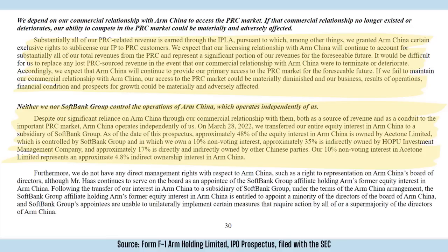The ARM prospectus didn't exactly inspire confidence in this regard, admitting that ARM China is this independent operation and is the only access ARM Holding has to the mainland, which is a very large market. This also ties in with our discussion of Huawei and SMIC a few minutes ago, too. If the US decides to ramp up restrictions to China to try to hobble its domestic chip production, perhaps ARM could lose out on revenue in this department.